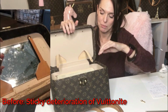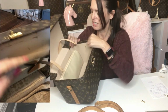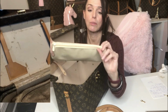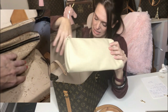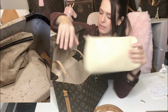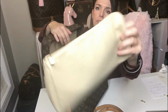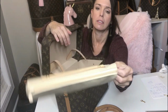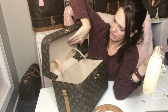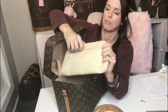What's neat about this one is, oh my goodness, it's gorgeous. It also has a removable pouch, which the original one was made of the Vuitton lining. So this is more of a lining of like a DeVille or a travel bag. It's more of a wipeable canvas instead of like a coated lining. And so this was a neat aspect that it has this removable pouch.